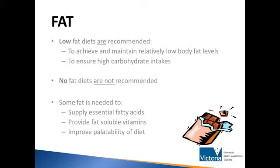Okay, low fat is important, no fat is not recommended. It does play a very important role in our diet and in our bodily functions. It supplies the essential fatty acids that we need. A number of vitamins that our body needs are only absorbed through fat. So we need the fat as a transport for those vitamins. No fat, no vitamins.